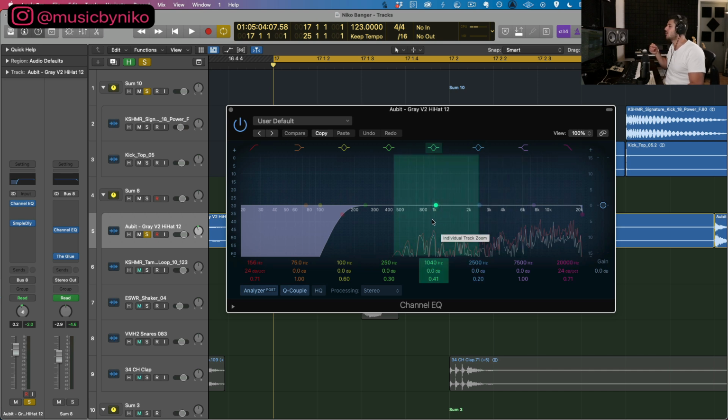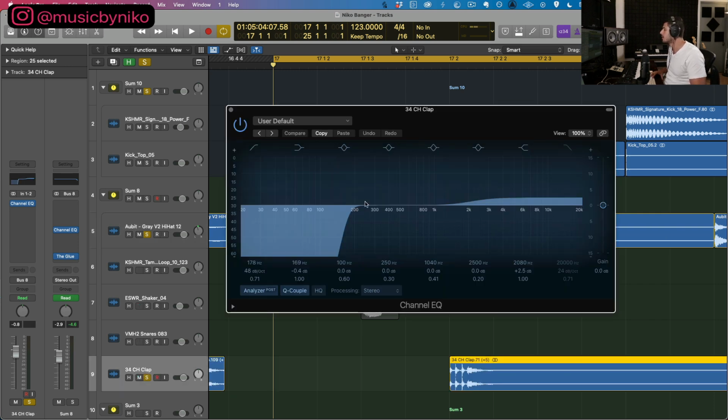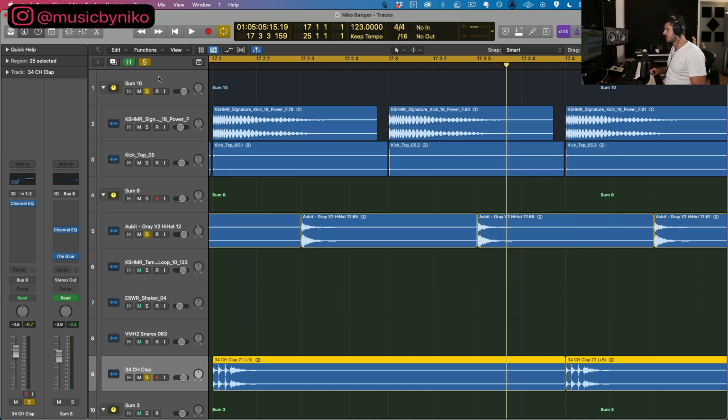And when we have EQ, a lot of times you're like, oh, why does my song not sound good? A lot of the time you can add different EQ information with percussion. If we look at this and then look at the clap EQ, we're really filling out the high end with percussion. So that's another great tip I have for you guys.